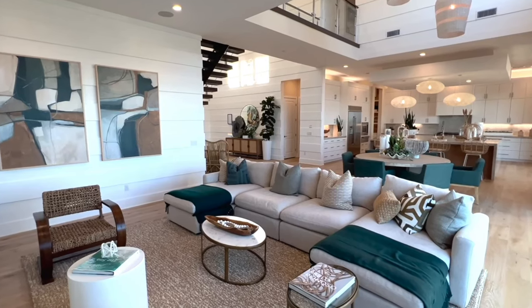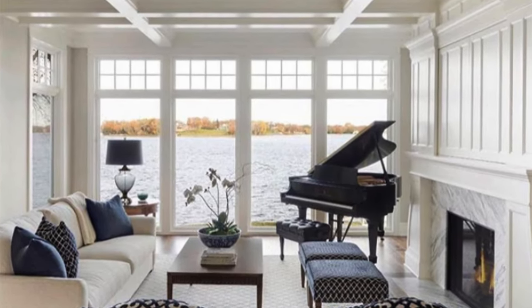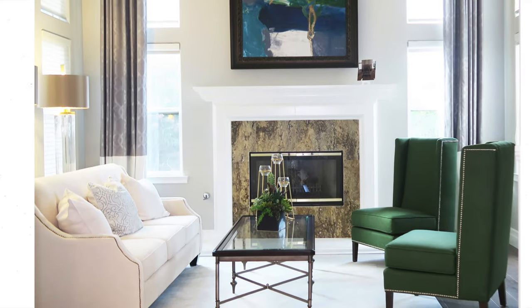Layering different textures like throws or a faux fur, cashmere, different textures will add a more luxurious feel to your furniture.